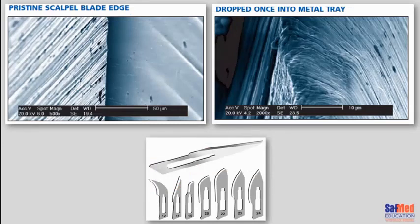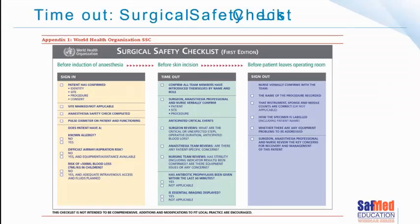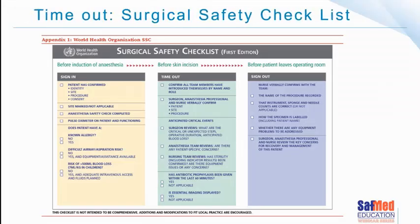you'll have a microscopic view of what happens to a blade if you drop it into a metal tray. And that's only dropping it once into the metal tray, so that's just one contact with hard metal can really and truly destroy the keenness of a surgical blade. And then often we end up with complaints about blades not working, and sometimes it's just that we've made an error along the way. Okay. So that's just a short interlude into the keenness of surgical blades.